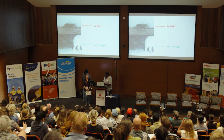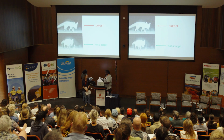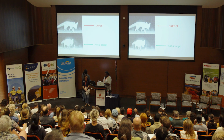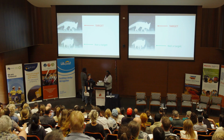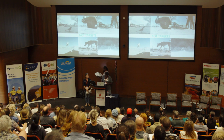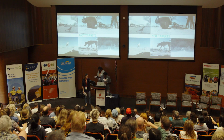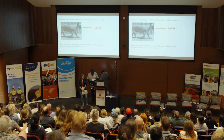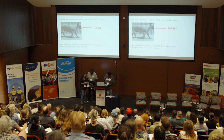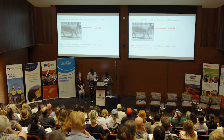As you can see, the top one is a target and the bottom one is not a target. The foxes, same. The top one is the target and the bottom one is not the target. All of these are not target. That means the machine is working good. We don't want to shoot any of these things. But be careful when used around town because little dogs will be target. Lucky Birriliburu is very far away from town.